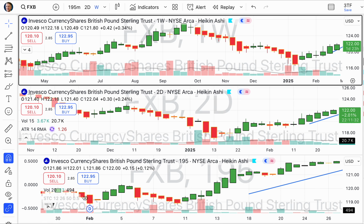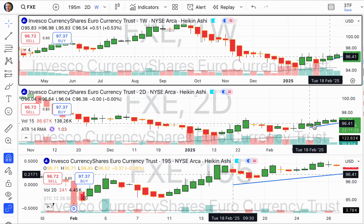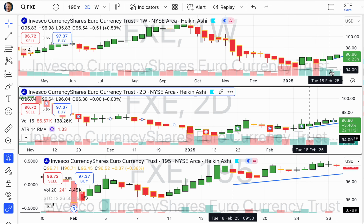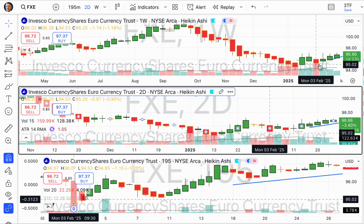It has recovered some. We look at where we are on the euro. It's down 0.28% for the day. But again, that 2-day chart for the last many days trying to move up, but you can see where the volume's been decreasing on the 2-day since the 20th.